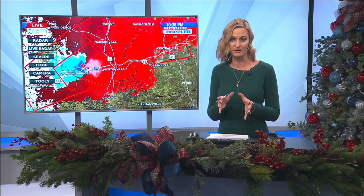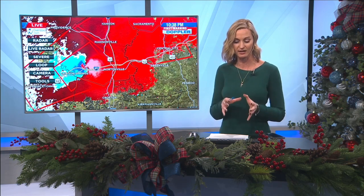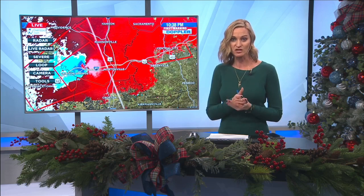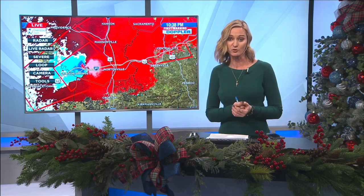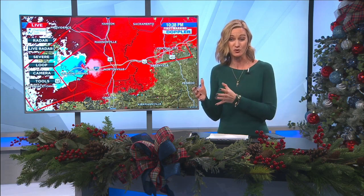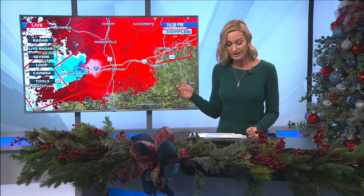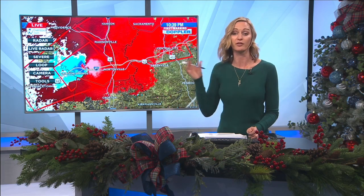So if you are in these areas that we are talking about, you want to be taking cover now, getting to your safe spot and staying there. This is a damaging tornado. It's been on the ground for a long time. It's had a history of producing some very significant to even catastrophic damage. So Wayne, now we have that tornado warning going until 11:30 for northern Muhlenberg, McLean County, and then northeastern Hopkins County.